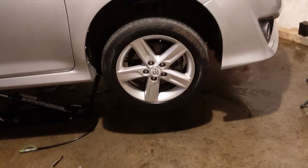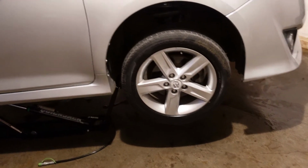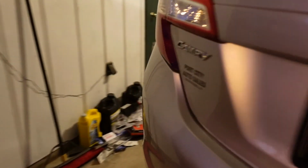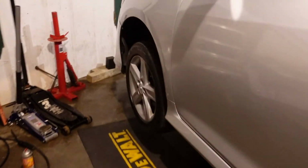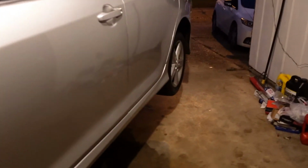Good night. But now that's probably a legacy of the year it spent in New Jersey as a rental. We don't see that a lot down here. But I think we're in pretty good shape. The only thing I got left is to polish the headlights and troubleshoot my other headlight. I'll make a separate video of troubleshooting that because this is getting real long, I'm guessing.